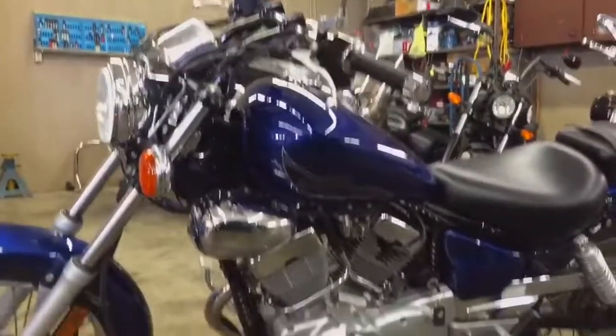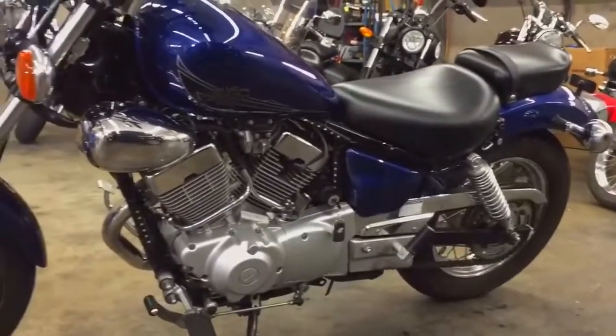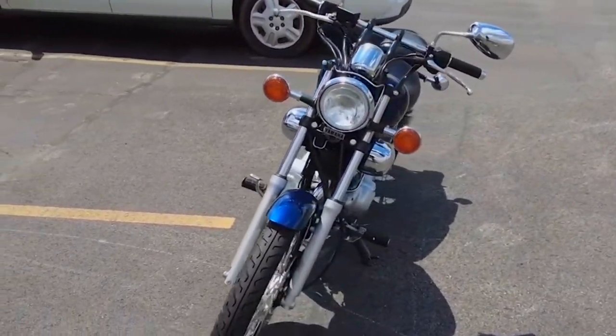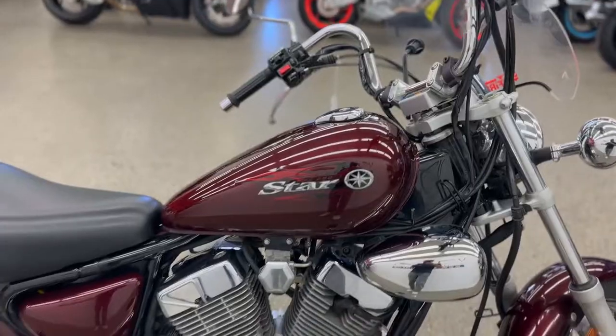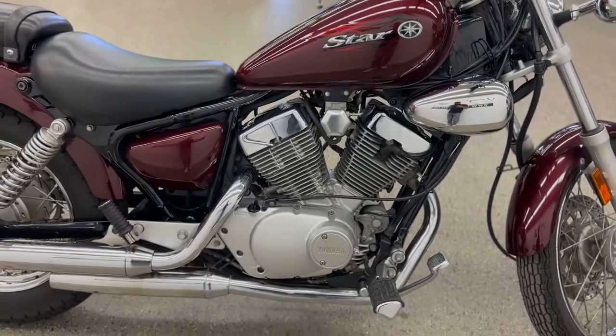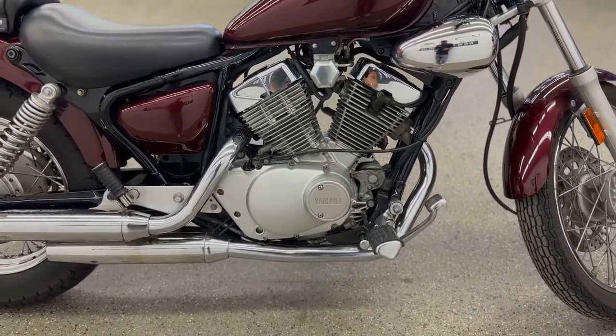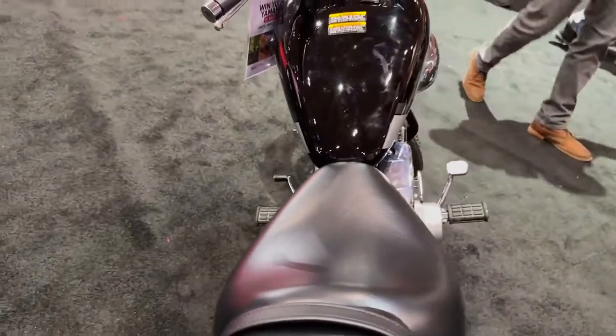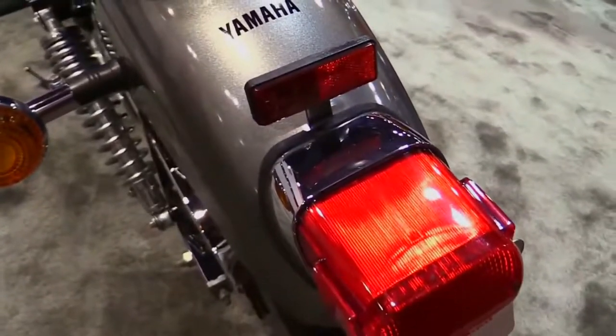The dual rear shocks have 3.9 inches of movement and adjustable spring preload for adaptability to a range of weights, while the telescopic front forks with 5.5 inches of travel offer a pleasant and smooth ride. The V-Star 250 has a contemporary appearance and a comfortable riding posture thanks to the custom-designed handlebars.